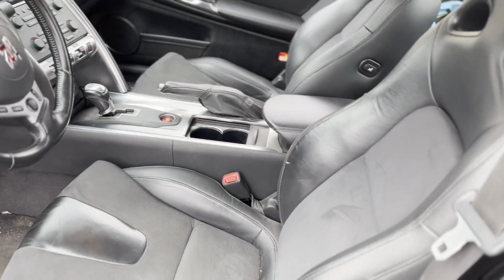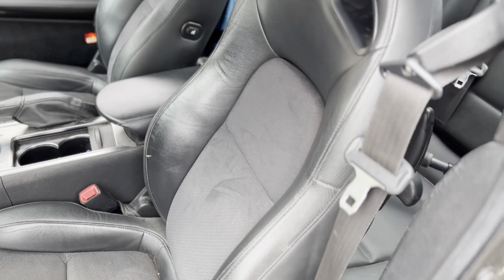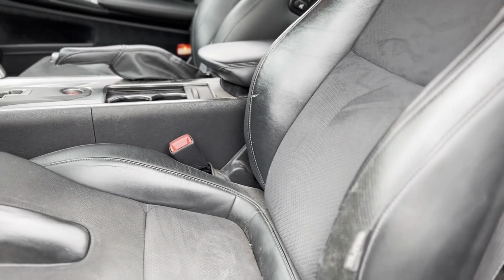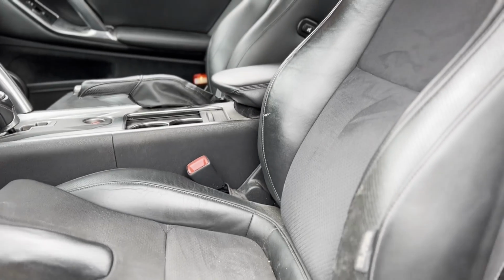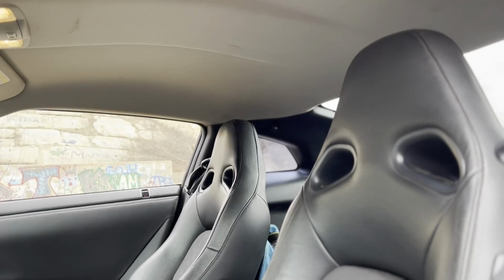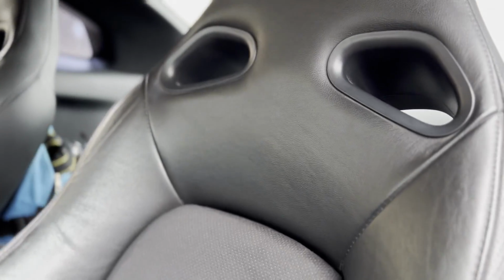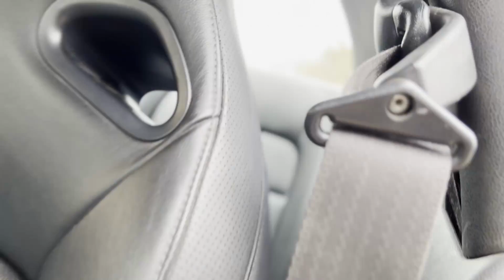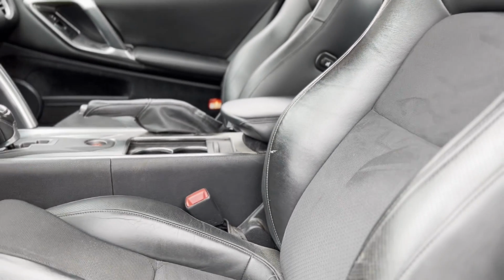The seats are suede and leather mixed. They're a bit tight for me, as I'm not a small person, but actually they fit pretty good, and they certainly hold you in place. Fitted with side airbags as well. It has curtain airbags up top, and I found it unique that actually SRS airbag is embossed into the headliner material.